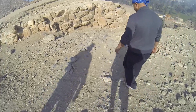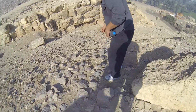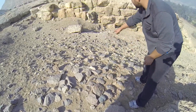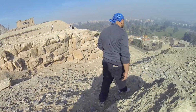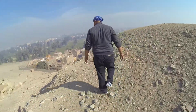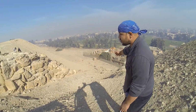Leftovers from the quarry. So you have the stones. You can sometimes find, this is diorite, granite, quartzite, and see how deep the Giza goes, all the way down there. And this is all a structure.